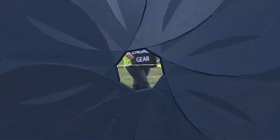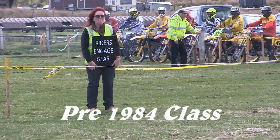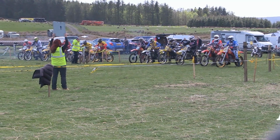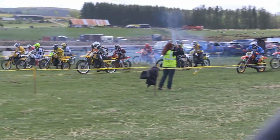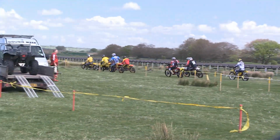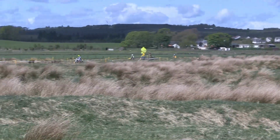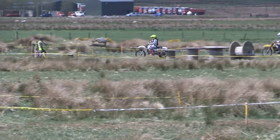As we look at our lovely Alison there, one of the club members, helping out as we go into the pre-1984 class, or the Twin Shock class as it used to be known. It looks like we're all good to go as we leave the line. It's a good start there by Graham Smith on the Suzuki. I think number 115 made a good start as well. Jim Grieve on the S1 Michael only machine.